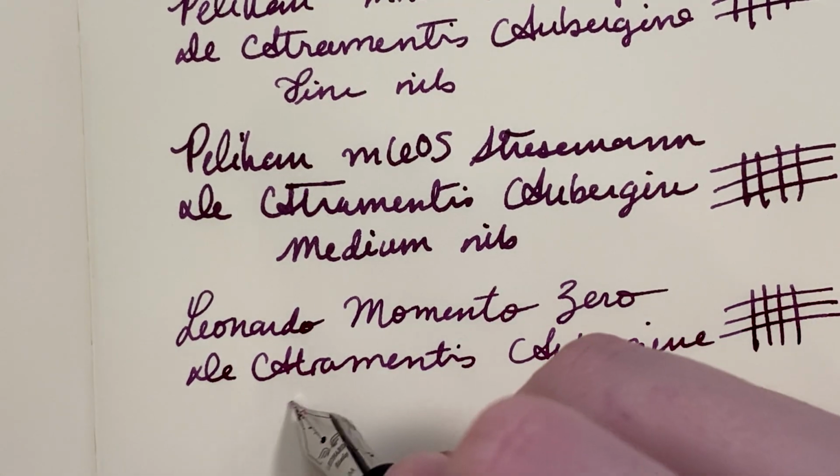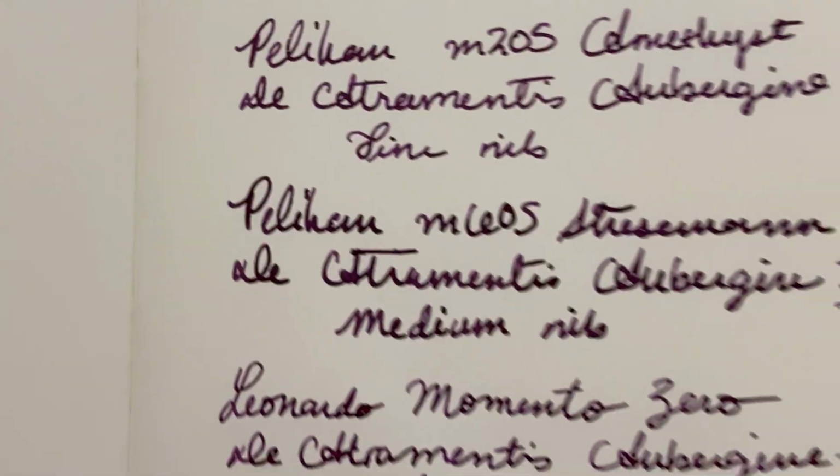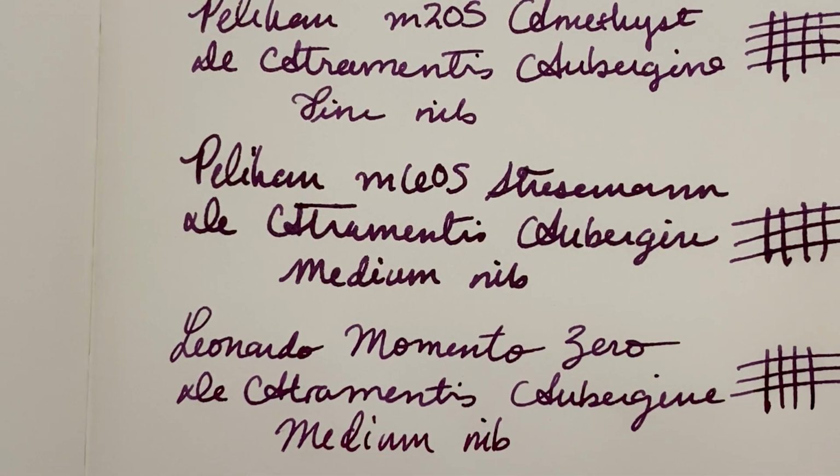I forgot to put medium nib. Again, these two are about the same. Medium is obviously quite a bit thicker. Now let's do Rhodia. Sorry, ink just came out of one of my pens.